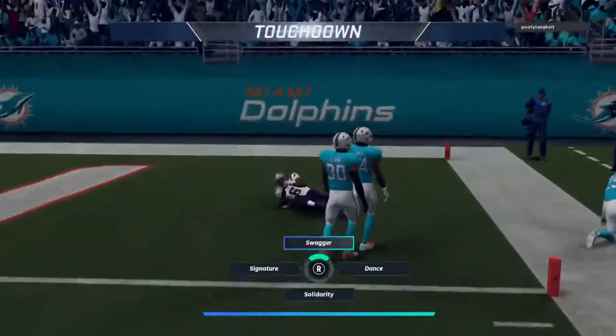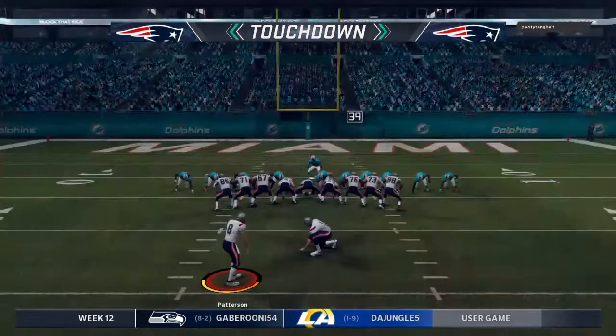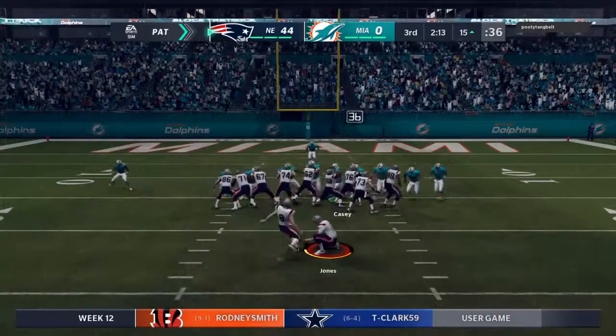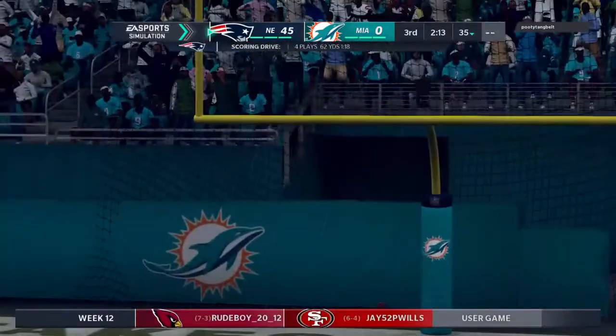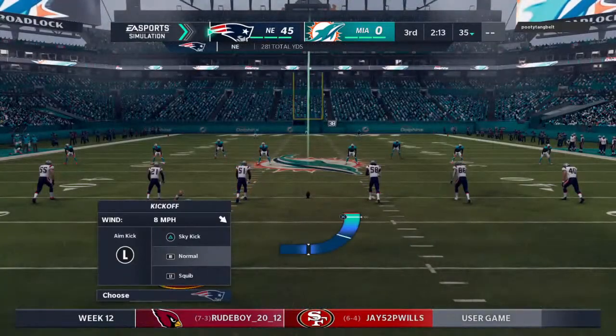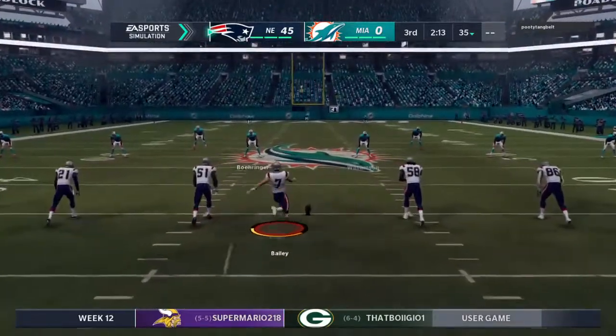And he's in. Touchdown, Patriots. A great play there. His 6th touchdown of the season as his guys continue to pour it on. And his kick is right through. Makes the score Patriots 45, Dolphins nothing. Bailey now to kick it away after the touchdown.